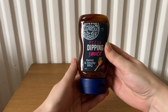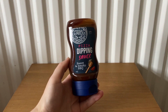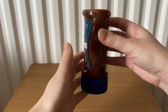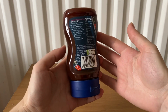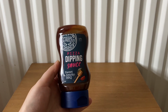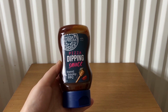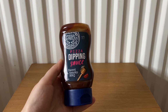The next item, it might be my favourite thing in the whole box. I'm so excited by this. This is Pizza Express pizza dipping sauce, sweet and smoky barbecue. I've not seen anything like this, so I'm really excited to try it. It's 288 grams. It says pizza makers since 1965. Pizza Express have hand-selected only the best quality ingredients to make the perfect dipping sauce, pairing for your favourite pizzas.